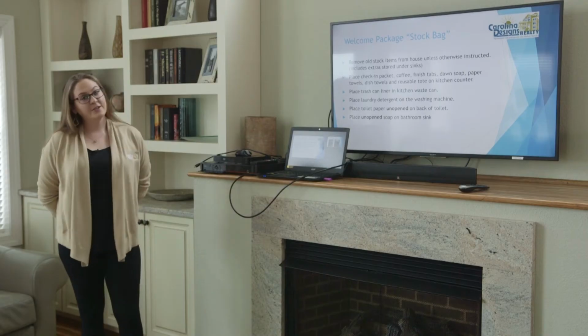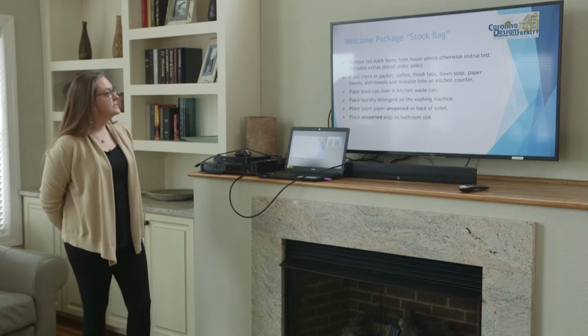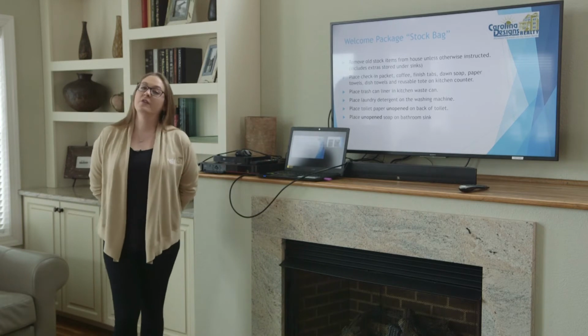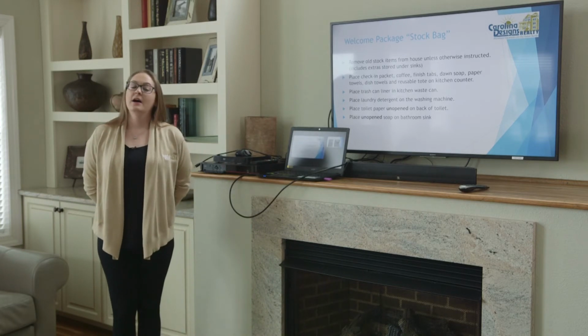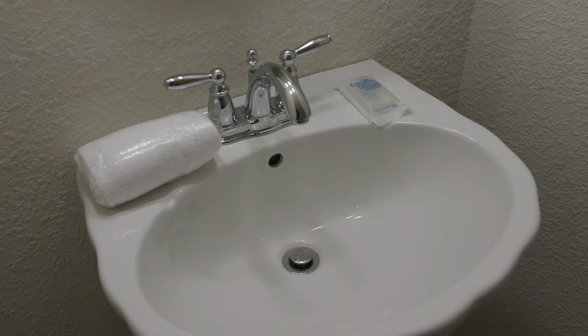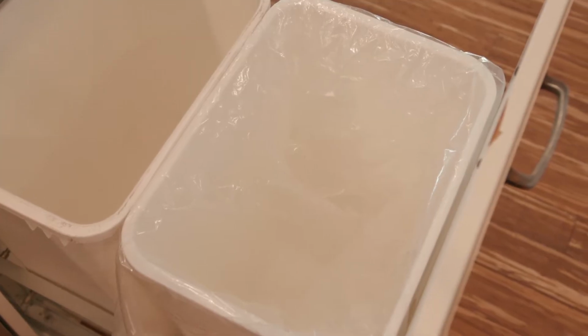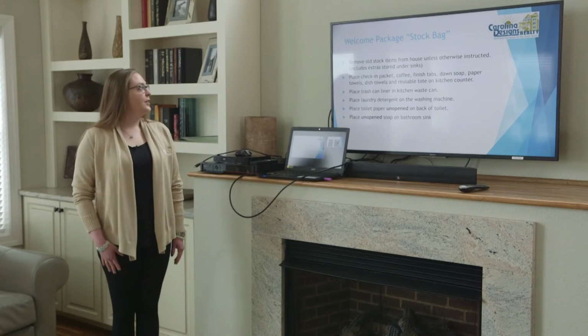Our welcome package, which we do refer to as a stock bag, contains a starter kit for our guests upon their arrival. 1 toilet paper, 1 soap per bathroom. Also some items for the kitchen, such as paper towels, Dawn soap, dish towels and pot holders, and 1 complimentary trash bag. This just gets them started so that they do not feel like they have to rush right to the store as soon as they get here.